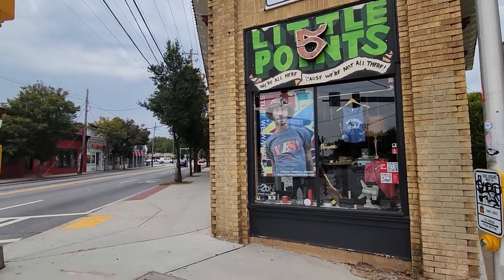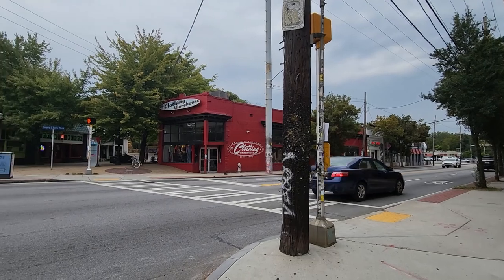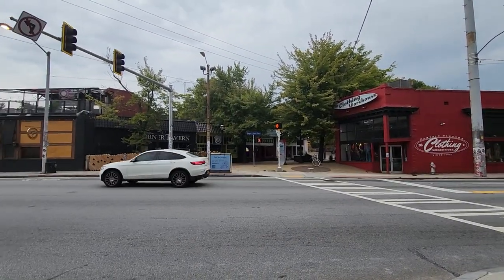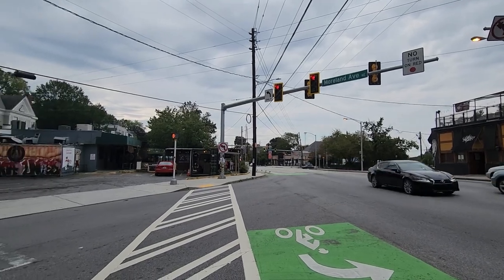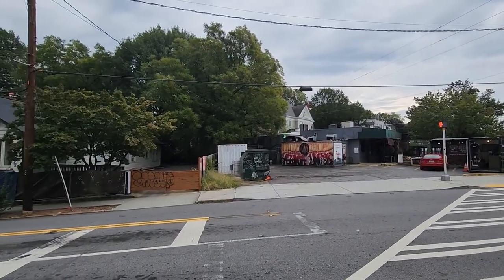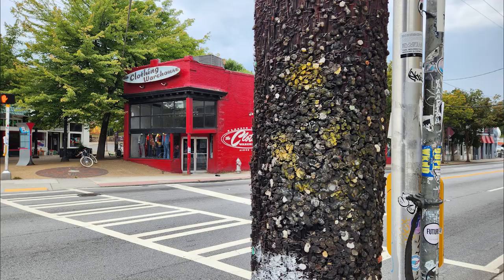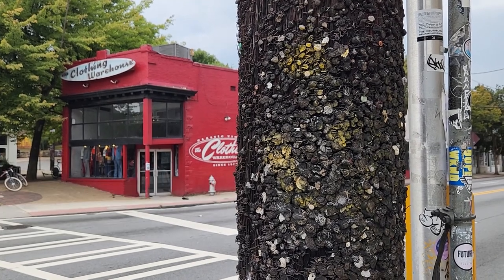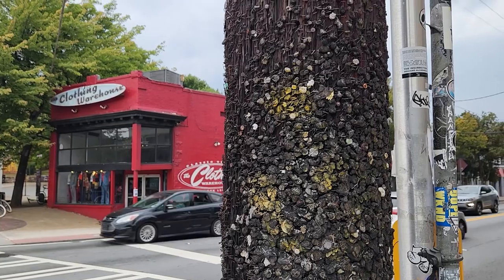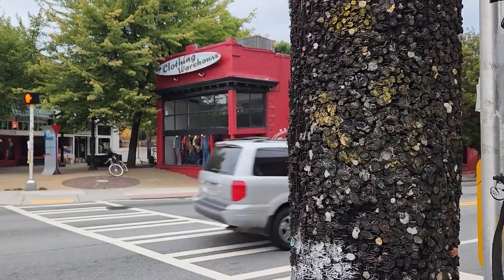Looking north on Moreland. Turning, looking west. Turning, looking south. And down Euclid. Why, I am but a telephone pole, covered in chewing gum, bubble gum, staples of old stories. And I'm down here in Little Five Points, Atlanta.